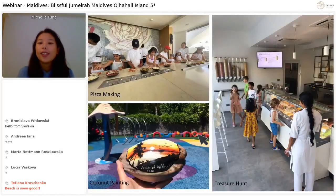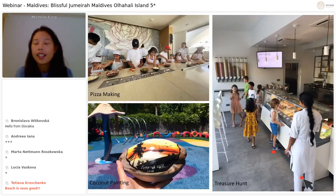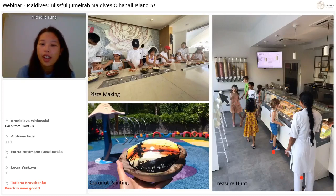These are the photos I took during the Eid holiday time. You can see the kids wearing the apron, making pizza. They are doing the treasure hunt. This is our Gelateria. You can see the little girl is already attracted by the ice cream. Actually, they are searching for the prize, because our attendants will hide the prize near the ice cream shop. So they are looking for the prize.